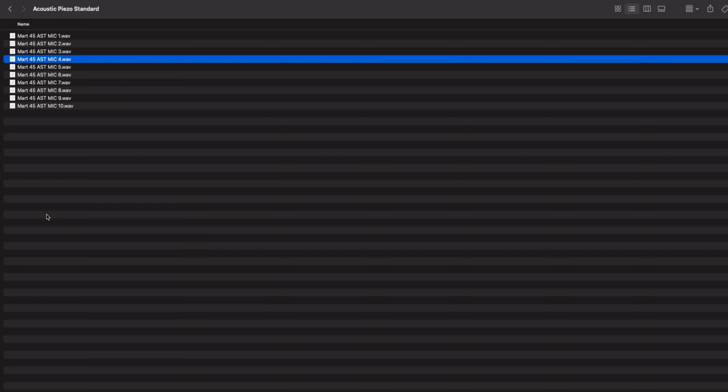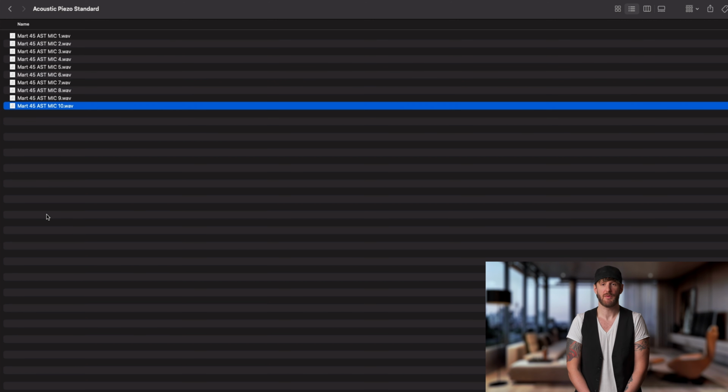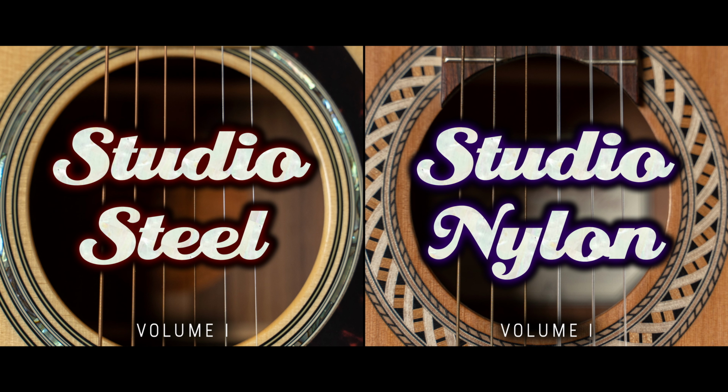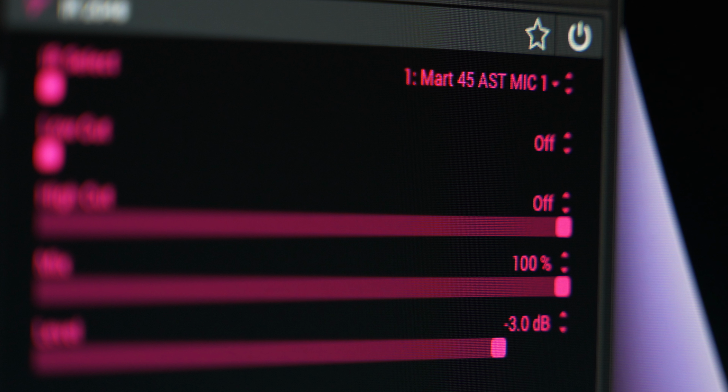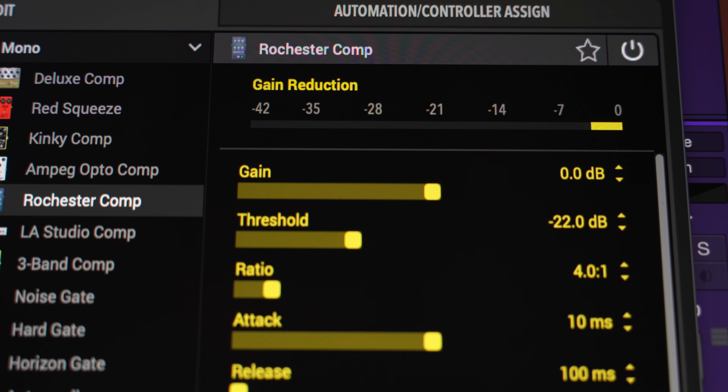You now also have access to 10 individual microphones that you can mix and match to your liking, and we've done away with the B and C variations since the match pickup versions have rendered them obsolete. And if you're looking to get the most out of these for a live setting, I'd recommend our Line 6 Studio Steel and Nylon packs. These presets take the IRs to the next level by providing automatic volume compensation, an intelligent foot switch layout, and various effects such as compression and EQ.